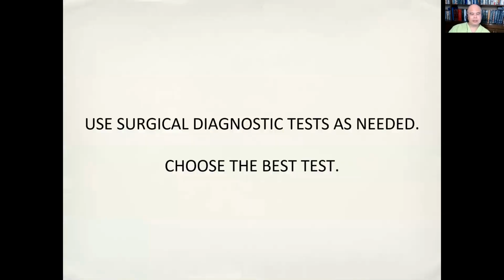My take-home message is this: use surgical diagnostic tests as needed. Choose the best test. Very, very important. And with that, I wish you all the luck so that you will be able to pass your examination.